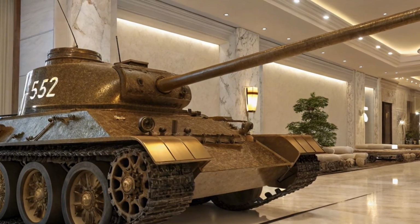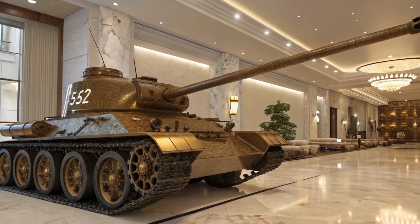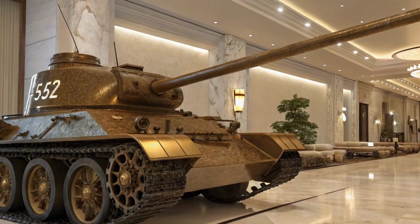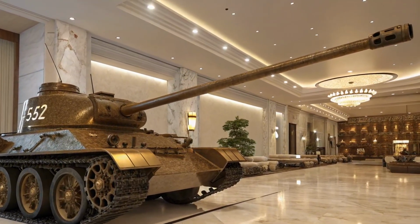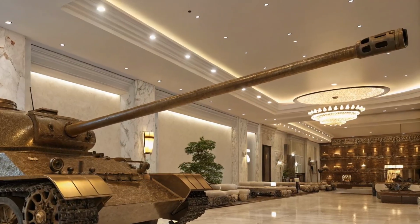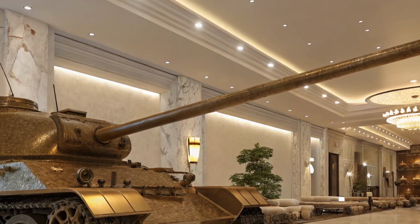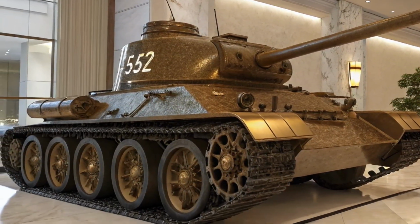Over the years, the T-34 evolved. The T-34-85 version, introduced in 1943, addressed the limitations of the original by offering improved armor, a more powerful gun, and better crew accommodations. This variant remained in service well after the war and was exported to many nations around the world. It fought in Korea, Vietnam, the Middle East, and even Africa, remaining relevant decades after its initial deployment.